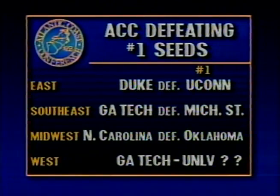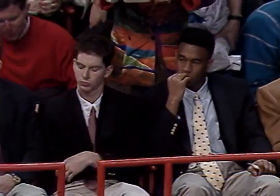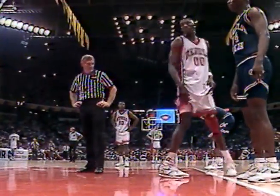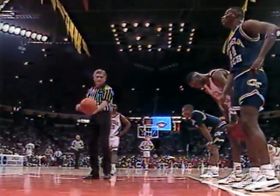Really interesting that the ACC has defeated all the number one seeds, and that's the three, and of course UNLV would make it the clean sweep. It is Connecticut, Michigan State, and Oklahoma. And there are the young men who will take the floor Monday night to play the winner of this game for the championship. The Duke Blue Devils, who prevailed over Arkansas in game one.